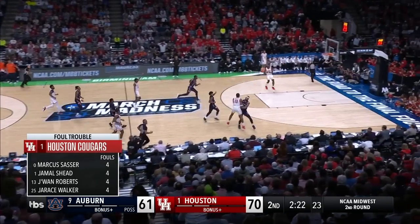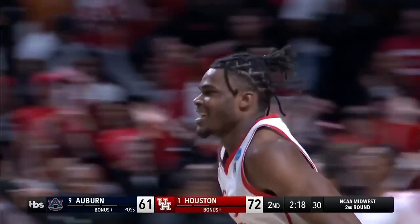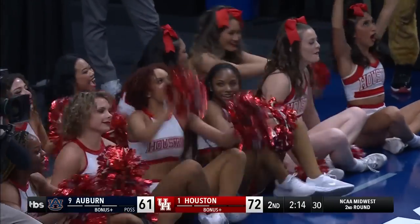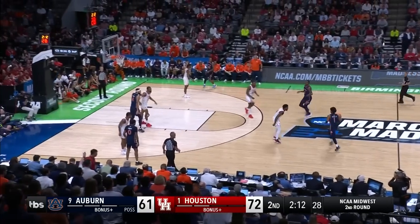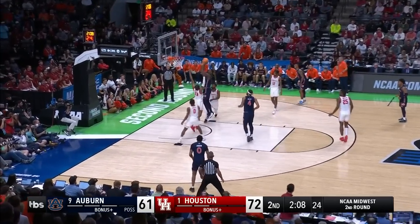Shed way up ahead to Roberts. Nobody back. Walker is there for the dunk. Talk about deployment and execution. Big time prep to get that. Send it in, big fella. Lead is back to double digits after being 10 down at the half.